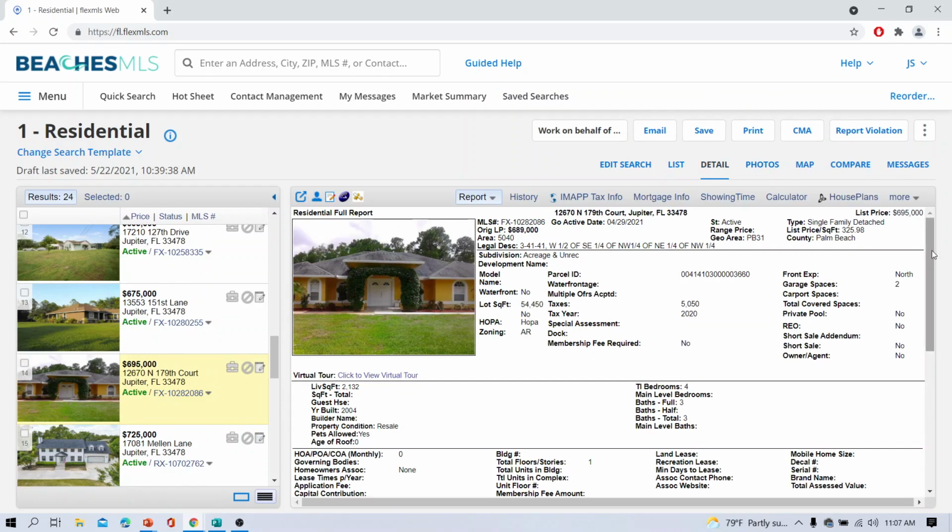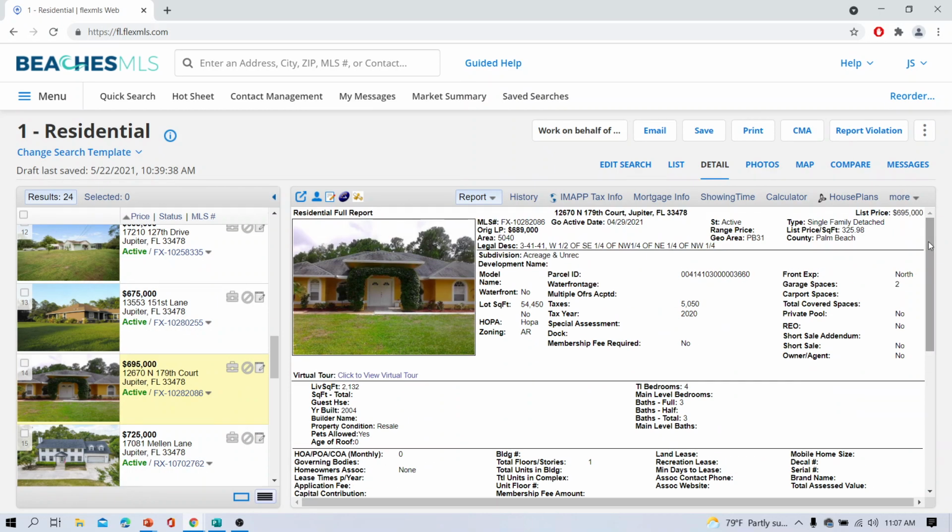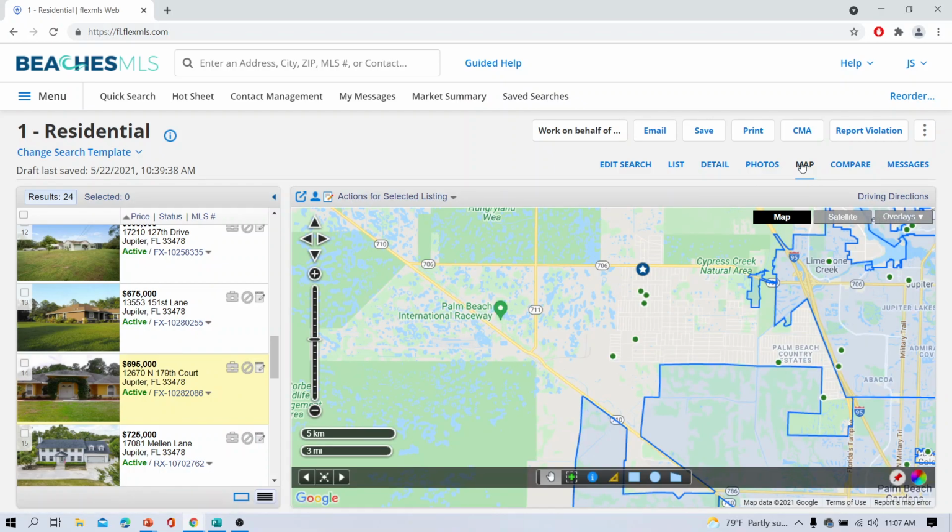Details. Cozy, comfortable, solid, large home with 4 bedrooms, 3 baths, and a den. 100% concrete block, newer construction. 1.25 acre oversized lot with room for a large pool and expansions. Tile throughout, no carpet. Hurricane shutters. 2-car garage, new appliances. Owner occupied. Okay. I'm there. Just tell me it's not too deep in the woods.